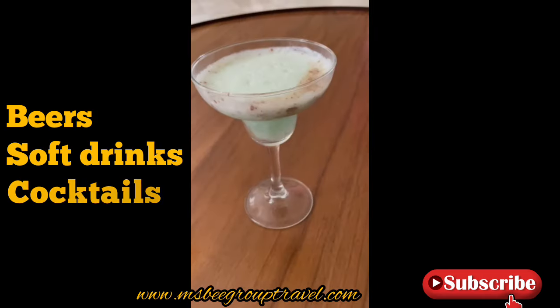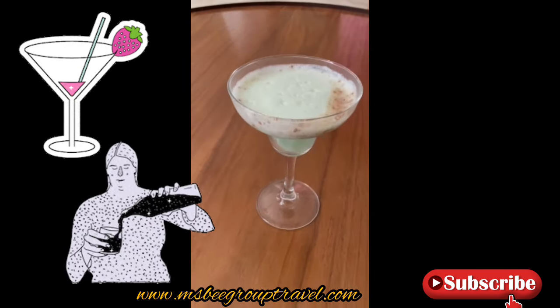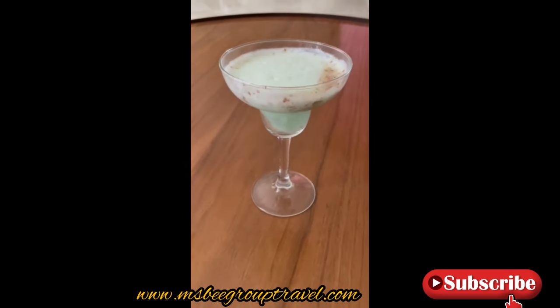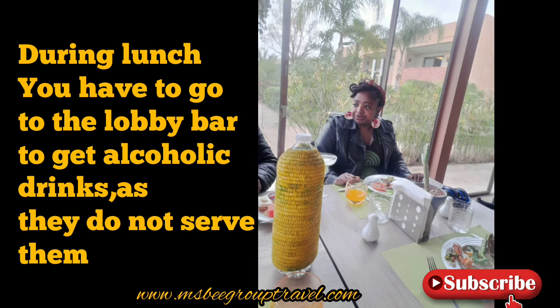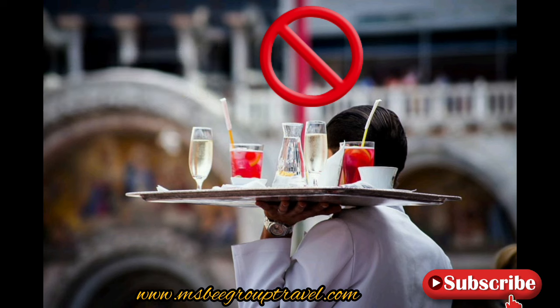There are beers, soft drinks, and cocktails. However, I will say on the cocktails, you might need to ask for a double because they were not that strong. Also, if you're having lunch and you want a beer or a cocktail, you have to leave the restaurant and go out into the lobby bar. They're next to each other. Get your cocktail or beer, and then bring it back. They will not serve you beers or alcohol at lunch.